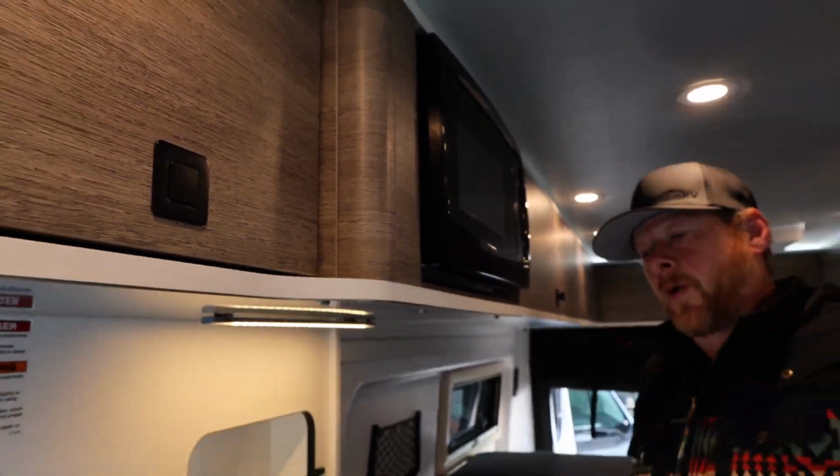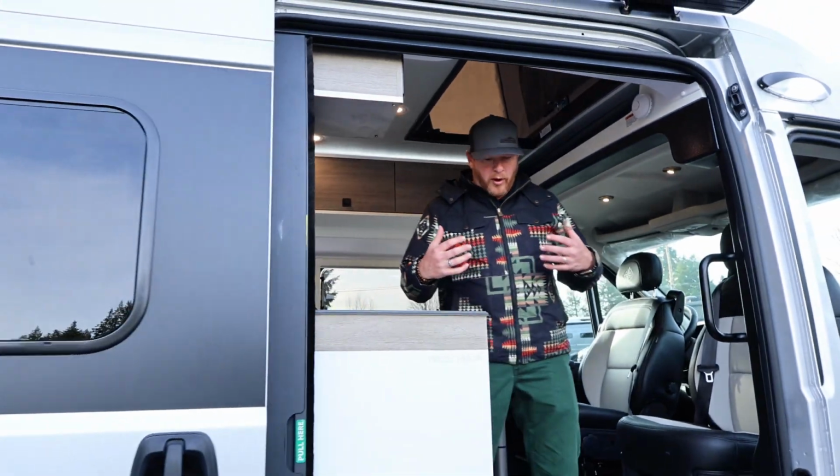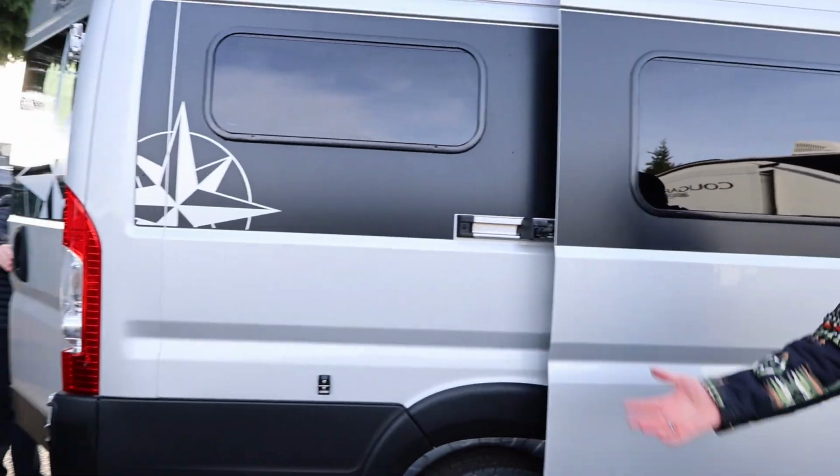And then again, overhead cabinetry just creates plenty of storage space for a family of 4 traveling. What I want to do is walk around the back. Ben's back there, but we'll get a nice setup of how much space there is in the back. People always want more space and storage, so this is a great new version for Roadtrek. Go ahead.